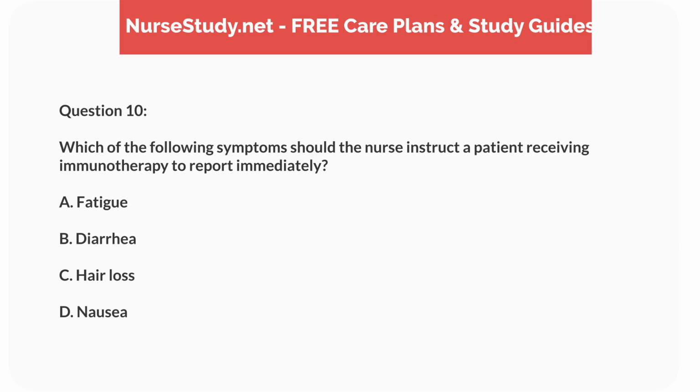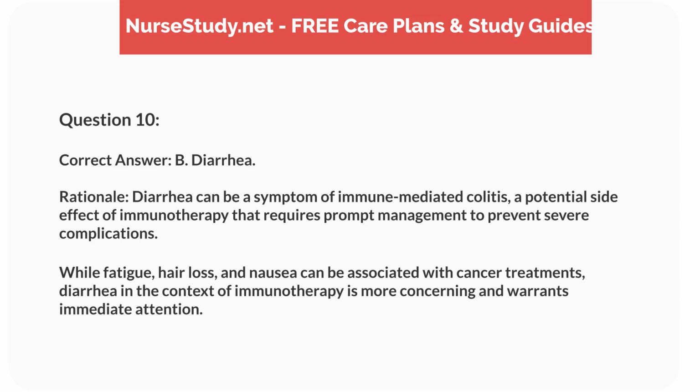Question 10. Which of the following symptoms should the nurse instruct a patient receiving immunotherapy to report immediately? A. Fatigue. B. Diarrhea. C. Hair loss. D. Nausea. Correct answer.